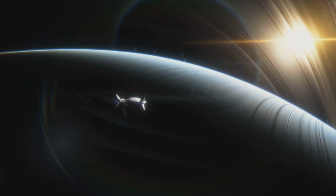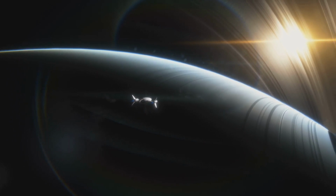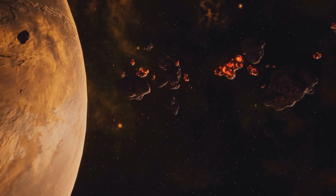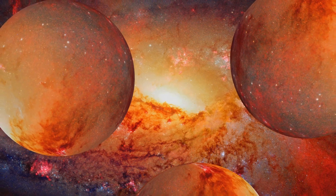Brightness paradox. Explaining Kerberos's unexpected dimness. Kerberos's dark surface contrasts with the brighter surfaces of Nix and Hydra. This discrepancy raises questions about their shared origin.